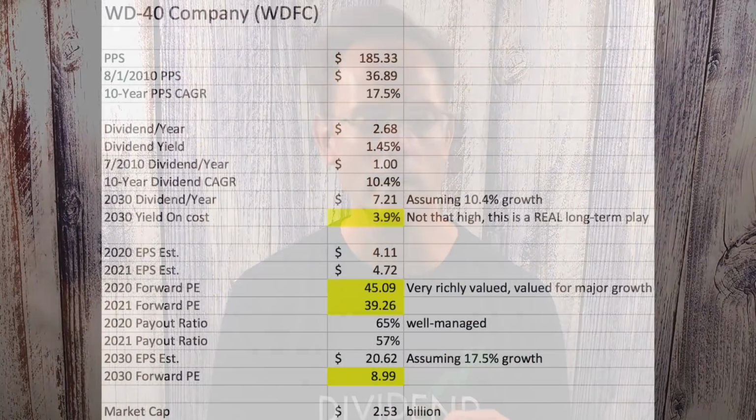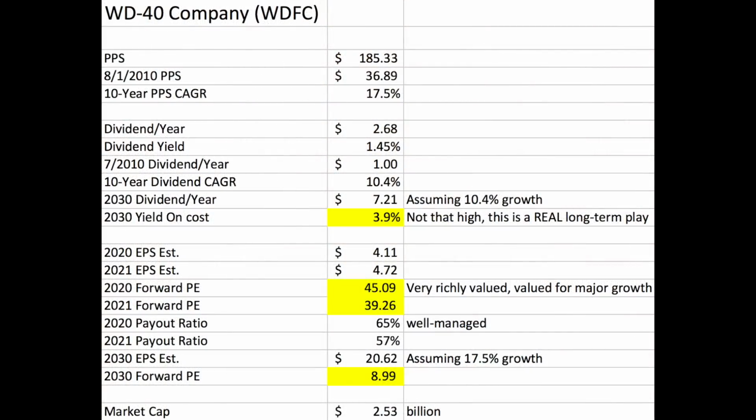So let's keep moving on. And the dividend per year is $2.68. And so the starting dividend yield is only 1.45%. So again, this starting dividend yield off the bat is not going to pay anyone's bills unless there is an amazing amount of money deployed.